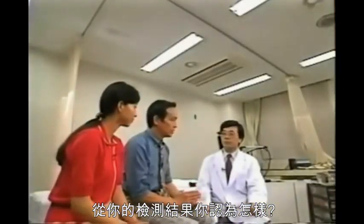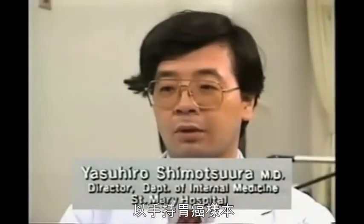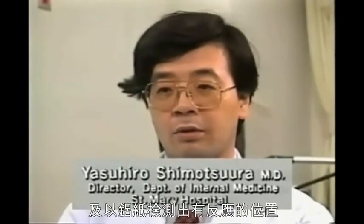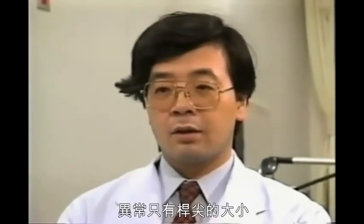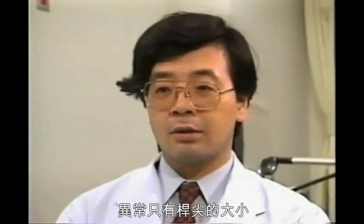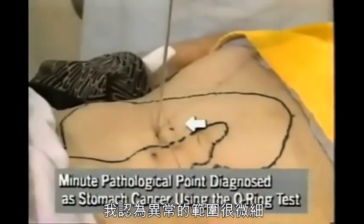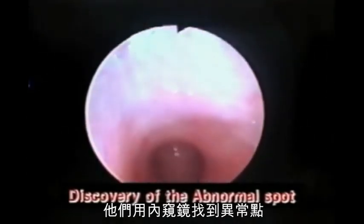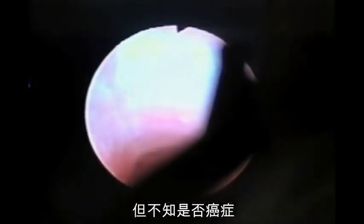What can you tell from the results of this patient? By holding the prepared specimen of stomach cancer tissue, we looked for the spot that would react to it using aluminium foil. Since there was only one spot about the size of the point of the rod within the reaction area, I think that the abnormality is quite small. They found the abnormal spot, but are not sure yet whether it is cancer or not.